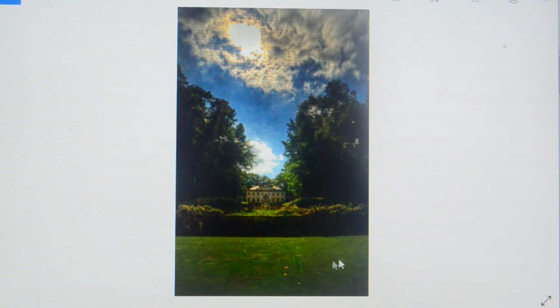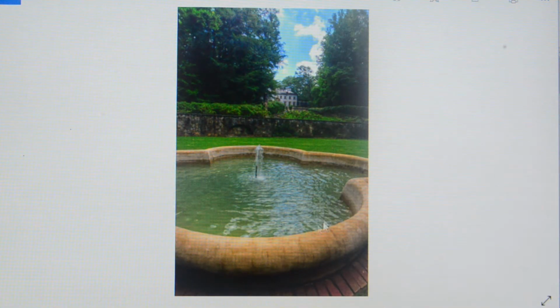It would have been a better shot if there was something, maybe a squirrel, a rabbit, someone, something in here, a child on the lawn, or I don't know, a chair, something would have taken that to the next level. But it's still beautiful in and of itself because the subject is the house. And I tried shooting. There were these two fountains, but they were to the left and to the right of the center, so I couldn't get a good shot.